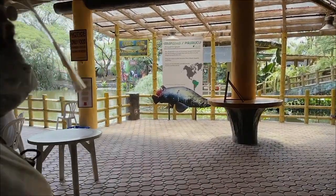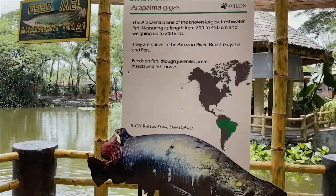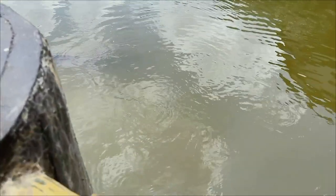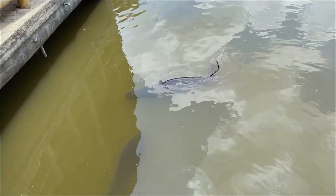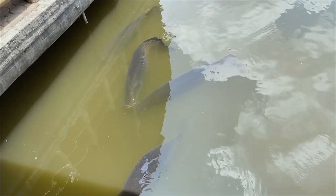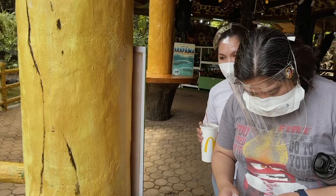Feed me. Ang tawag? Arapaima. River monster. Whoa. There's a big fish here. Oh my gosh! Oh my god, look at the color! Oh my goodness! It's probably about 4 feet. It's so big! So humongous!